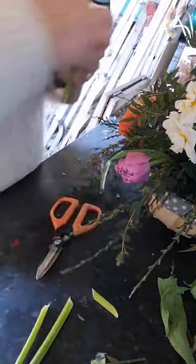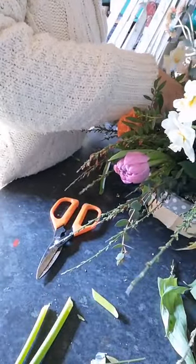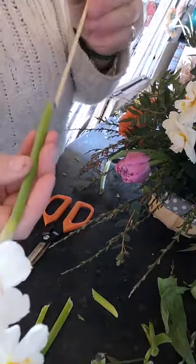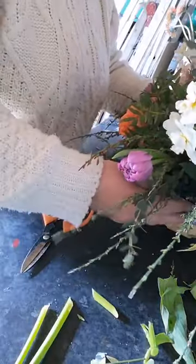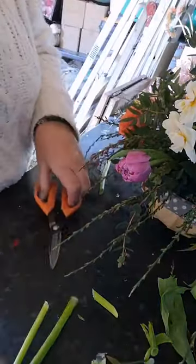Don't need it that long. Still too long. Oh, there's my stick. I left the stick in there. Okay, let's put the stick back in. You can leave the stick a bit longer because that will secure it in the oasis. But as long as the end of the stem is reaching the oasis, that's the main thing.